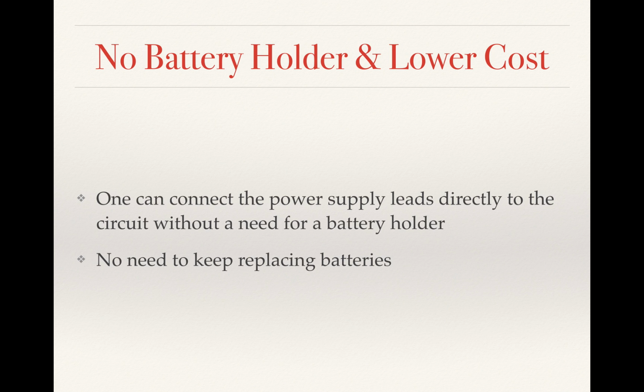Next is that when you are using a power supply, you don't have to worry about battery holders, depending on what kind of battery you are using, whether it's AA, AAA, 9 volts, or D size. When you are using batteries, you have to find some sort of a battery holder depending on the number of batteries. If you are using 2 batteries, you need one kind of battery holder. If you are using 4 batteries, you need a different kind of battery holder. So you have to find the proper battery holder for the voltage and battery type and size that you are using. So, if you are using a power supply, that is another thing that you don't have to worry about.